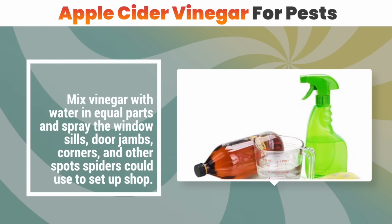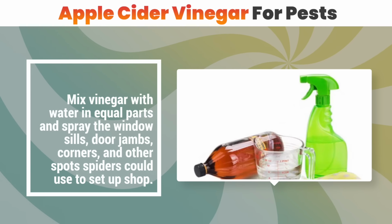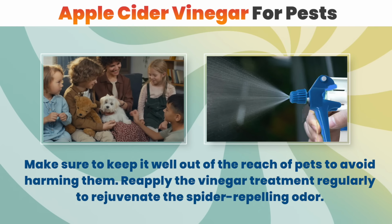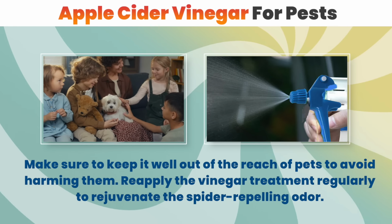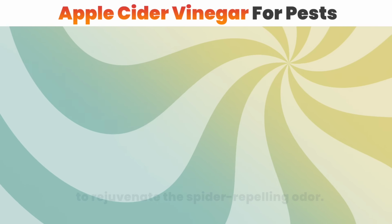Mix vinegar with water in equal parts and spray the windowsills, door jambs, corners, and other spots spiders could use to set up shop. Make sure to keep it well out of the reach of pets to avoid harming them. Reapply the vinegar treatment regularly to rejuvenate the spider-repelling odor.